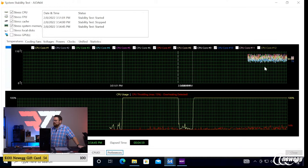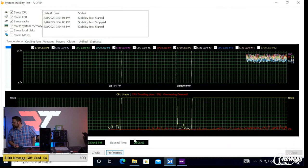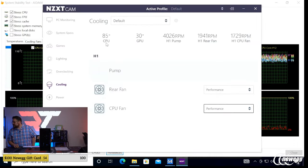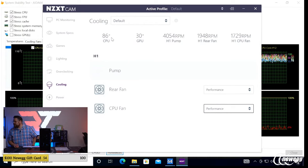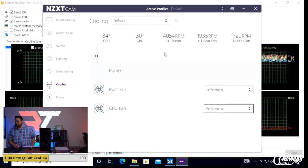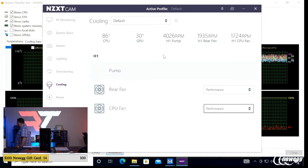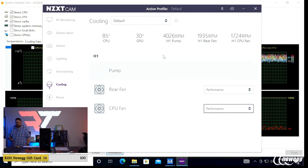But all in all, it looks like it is thermal throttling because we're seeing some of that stuff. But all in all, the core package temp on the core though is actually pretty good. Sitting at 83, 85. I mean, we need to let it soak for about 15 minutes. And it's not that bad. It's not as loud as, oh, you know what? I can tell you how loud it is. Let's see, we got decibels right here.